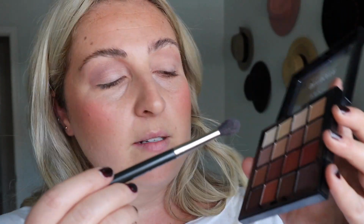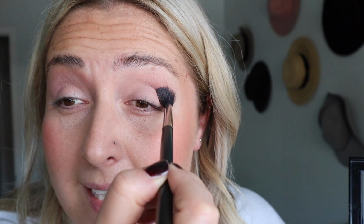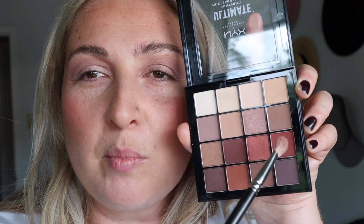Okay, now I'm going to go in again. So I used this little darker taupe color. And you actually don't want a heavy line here. That's not what we're doing. We're creating a gradient. Okay, next I'm gonna go with this really burgundy brick color.